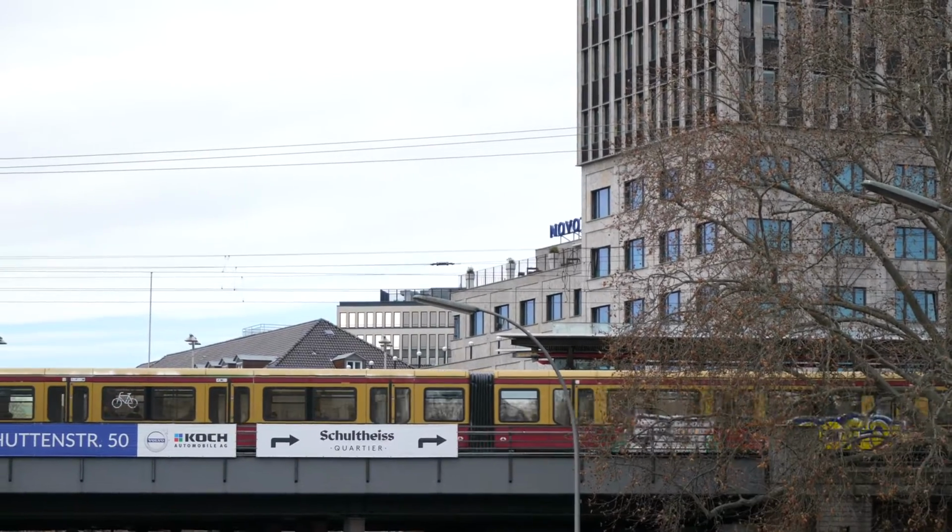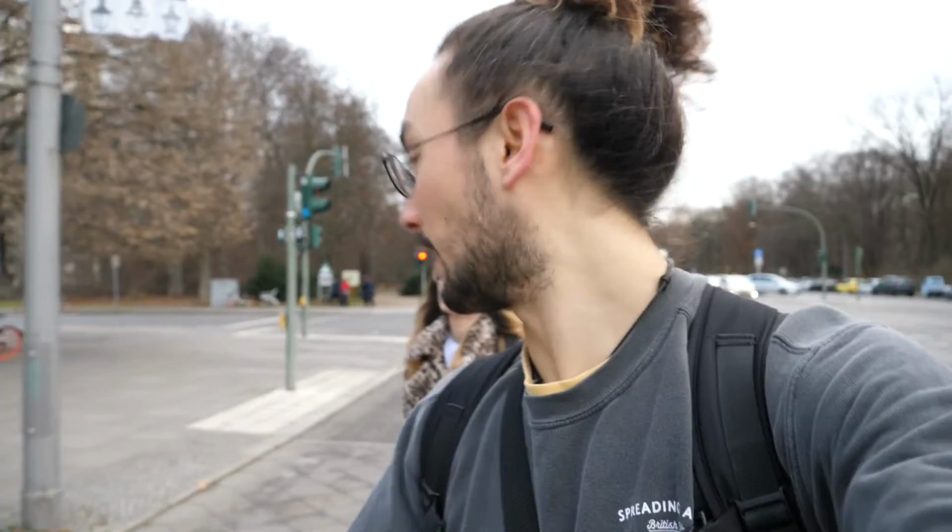Right, so we're about to get our first S-Bahn in Berlin, and this is the overland, over-top train, I believe. So we're going to get a day pass. It's going to make it a whole lot easier rather than walking everywhere like we did yesterday. Killed me.